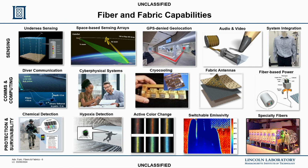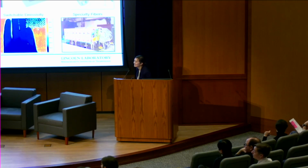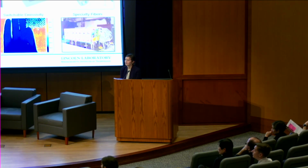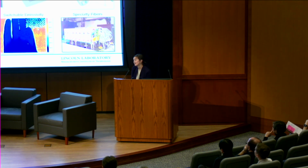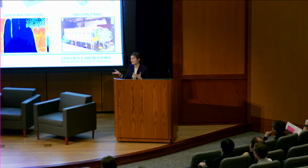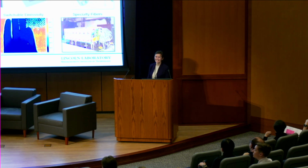There's a question over here. Yes. The audio video sensing integration, is that detectable by a metal detector? It depends on what you're using to detect it. What we're using right now for a lot of our conductors is copper. So in that sense, yes, a metal detector would likely pick it up, but I understand where your question's coming from, and those are things that we're also thinking about.